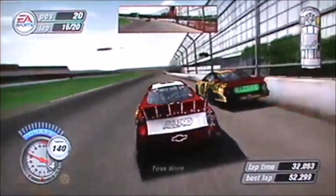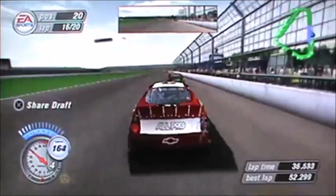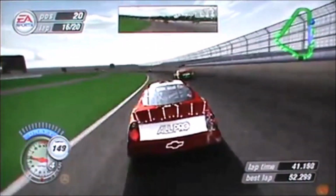Okay, I'm about to run him into the wall off of 2 here. He did, but still there. He just got kissed. That's fine. We're catching Johnny Benson, though. That's a good thing. We should be able to get him before this race is over. We'll see.